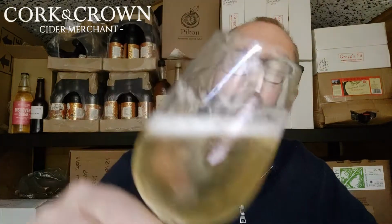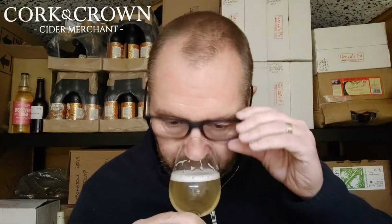Anyway, there you go. Nice head on that though. Lovely creamy looking head. Let me smell it. Nice. There's a leafiness to that. Do you want to say first off? There's a leafiness and there's almost a round creamy element, but then I'm getting what I associate with the sharp malic character you get from Bramley apples.